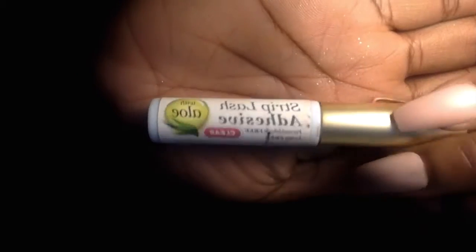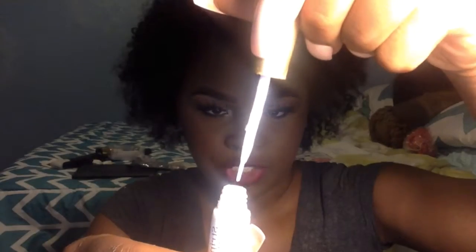Number 10 that I'm going to talk about is the Strip Lash Aloe Adhesive Eyelash Glue from Kiss. It has a wand and a brush, so you don't have to squeeze out the glue from a tube like you do with a squeeze tube adhesive, if that makes sense. I was going to say the Duo eyelash glues, but they do have one like this, so it wouldn't be fair for me to do that. But you know what I'm talking about, the eyelash glues where you have to squeeze it out of the bottle.